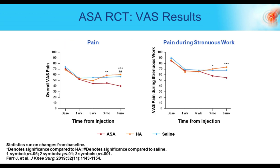But what was more important really is if you look at the VAS results, and as a patient, I think the pain score is probably among the most important things. Here it separates out much more, where you can see a substantial drop from the baseline for ASA, and then HA initially dropped, but then as we've seen in countless clinical studies, towards the 3 and 6 months mark, it tends to migrate back to the baseline. And we see that specifically for pain during strenuous work as well. What's nice is the ASA injection actually kept improving even out to the 6 months mark. Certainly a more long-lasting effect than I've ever seen with steroid injections, for example.